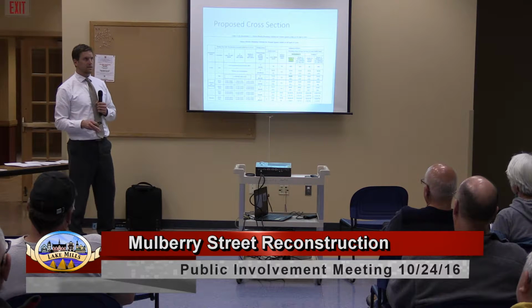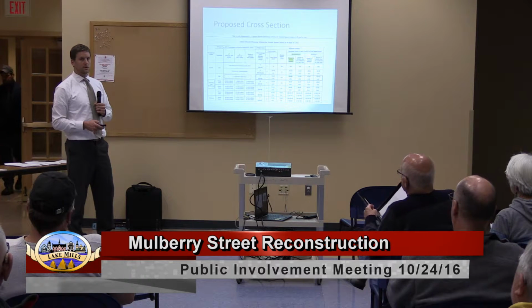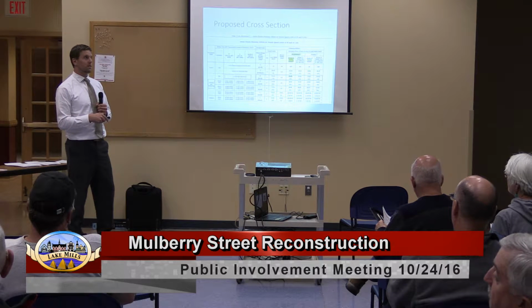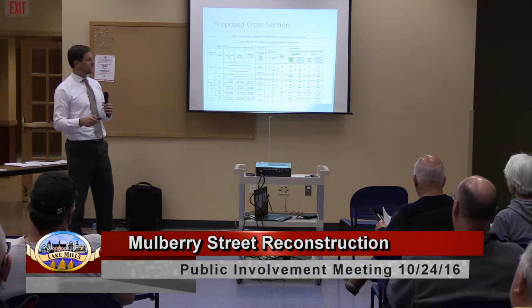I would note that the existing road is 30 feet back of curb to back of curb, so it would get wider. We're at 33 feet. So as you can see, we're pretty minimal in terms of the cross-section width here.